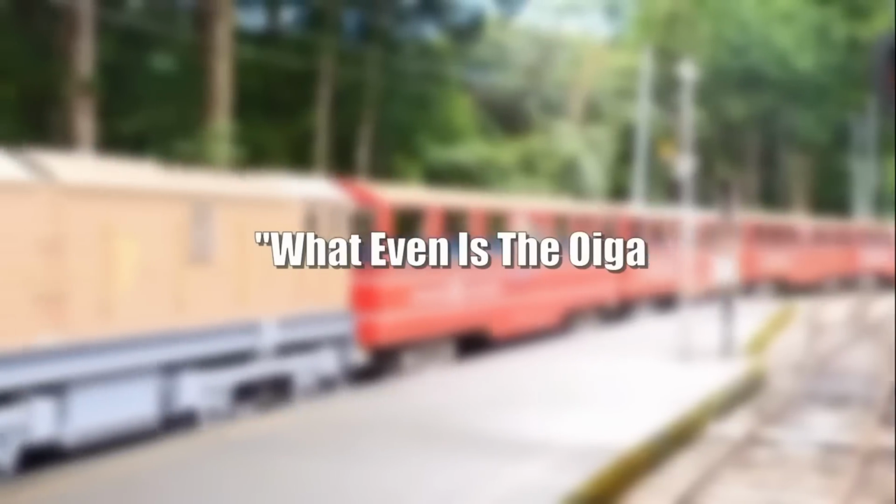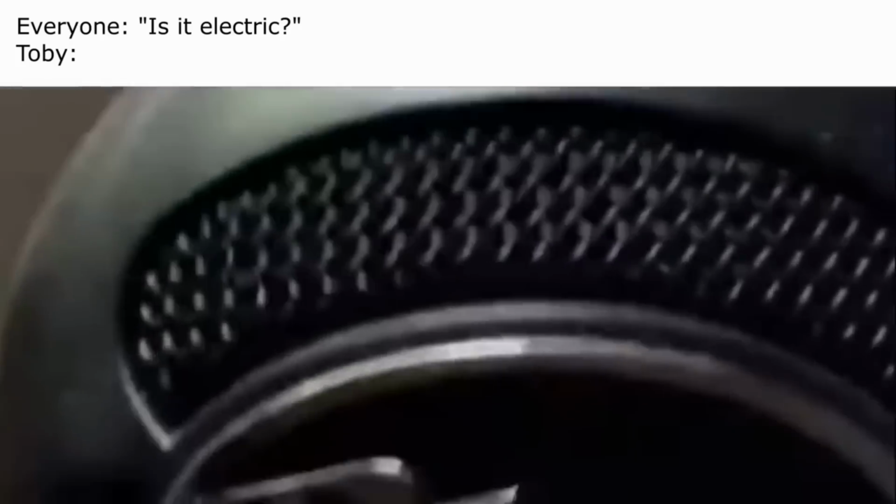What even is the Oigawa Railway, Toby? I got the USB cord. It's plugged to my microphone. I'm gonna talk to the power. I can't pay electric bill.